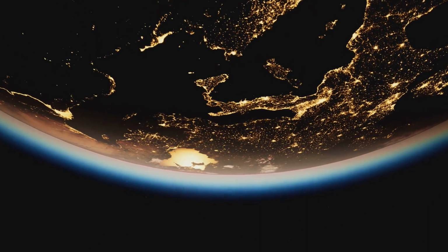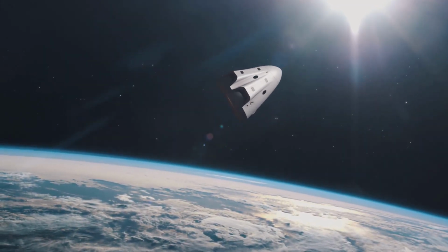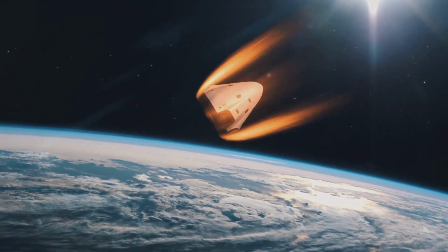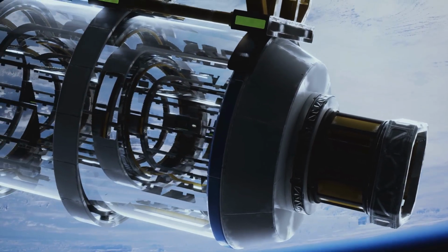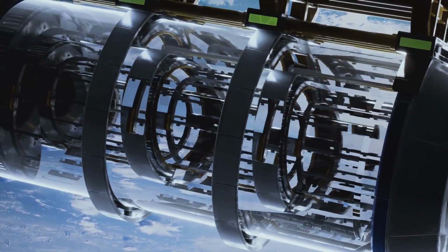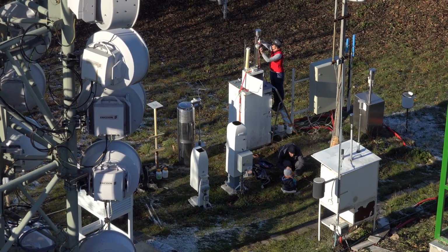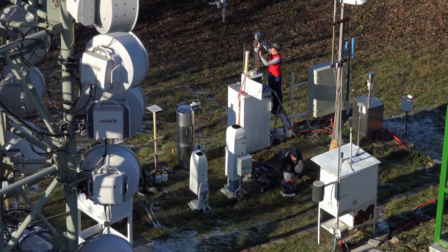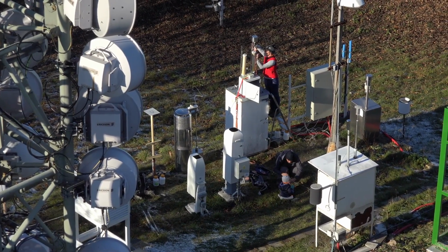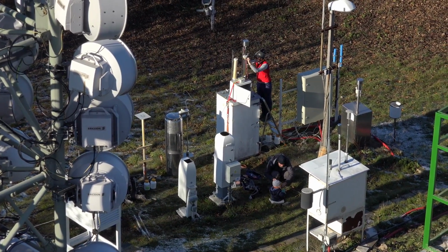Section 6. The Ionosphere and Space Exploration. The ionosphere, the boundary between Earth's atmosphere and space, poses both challenges and opportunities for space exploration. As spacecraft travel through this region, they encounter charged particles that can interfere with communication systems and onboard electronics. The ionosphere's impact on radio signals can disrupt communication between spacecraft and ground stations, requiring engineers to design robust communication systems and employ strategies to minimize signal loss or distortion.